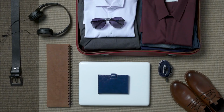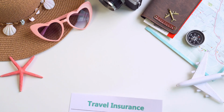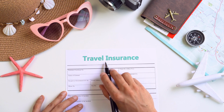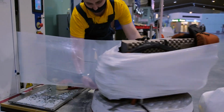Start by making a packing checklist a week before your trip. This allows you to add items as you think of them and ensures nothing gets forgotten. Include essentials like your passport, tickets, and any necessary visas, as well as chargers and travel adapters. Don't forget to check the weather at your destination one last time to ensure you've packed appropriately.